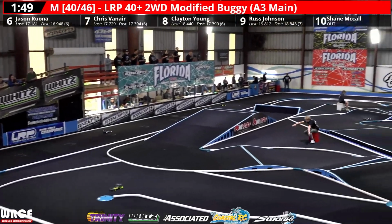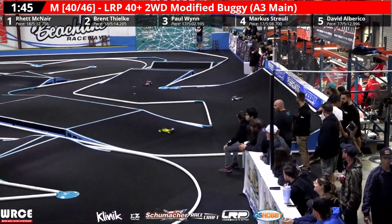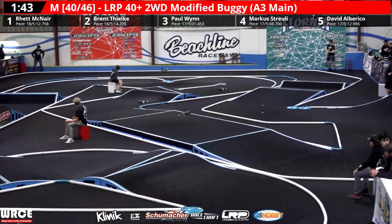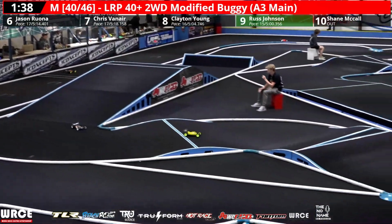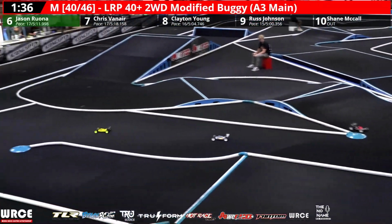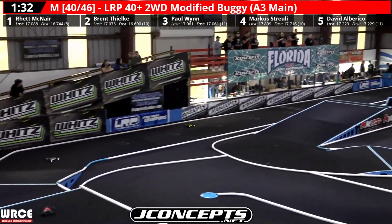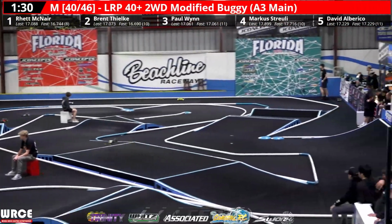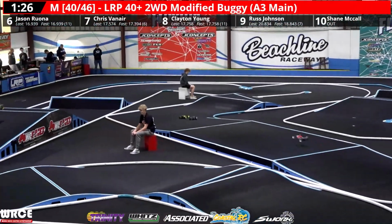So Brent took the win in A1. RHETT took the win in A2. A3 on the line right now, currently being led by RHETT MCNAIR. Oh, one upside down in the sweeper. Looks like we got an unfortunate break there for Paul. After a great qualifying run yesterday, Mainstay just not kind to him here. So it's going to be down between RHETT and Brent.